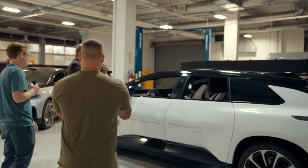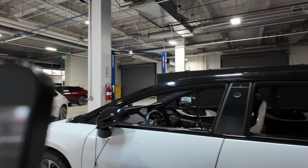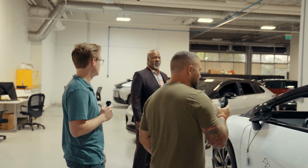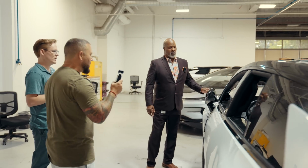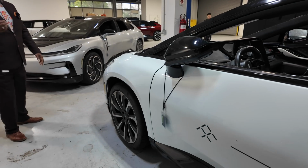We are in these cars daily. Somebody's working on something, somebody's developing something. We're not just cookie cutter. We're constantly in the process of improving the quality, the functionality, the capabilities of the vehicle. So this is an engineer's play toy. They come to work every day and they're inside the cars.